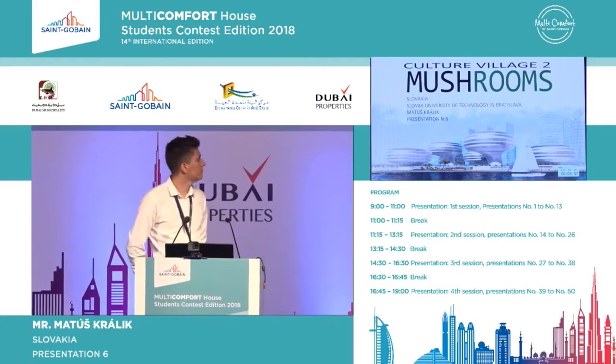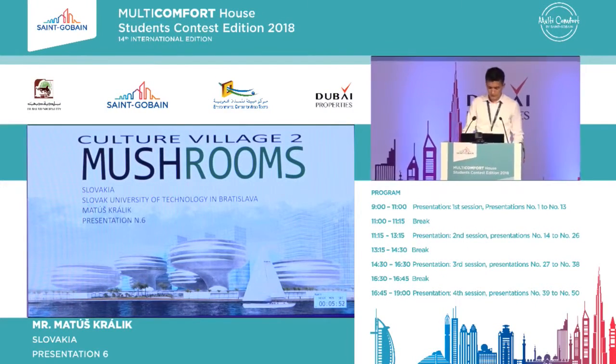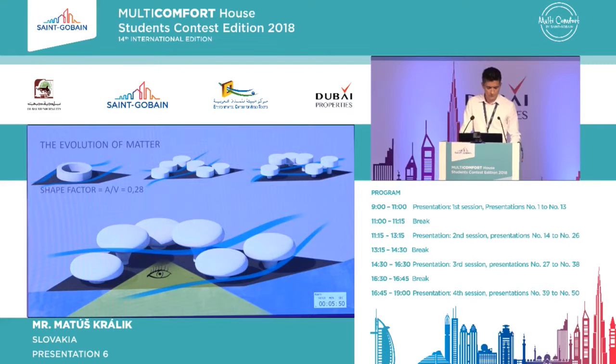I would like to present to you my project of MultiComfort house in Dubai. One of the basic conditions of MultiComfort house is energy demand as in the passive houses. This is mainly due to the shape factor of the building, which can be influenced by geometry. My proportional base is on the round matter.